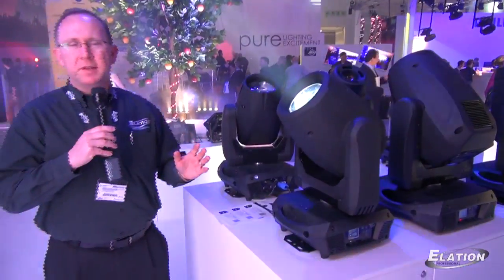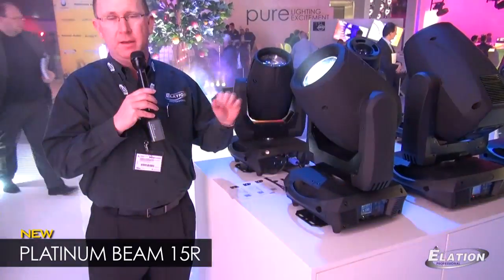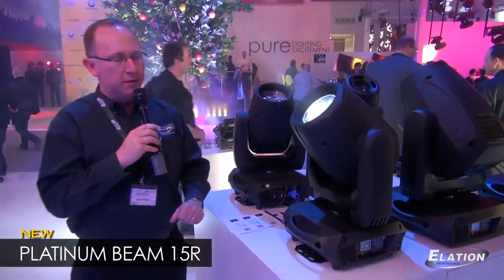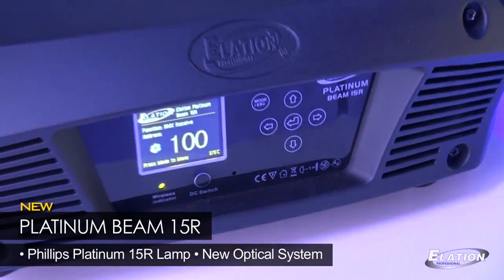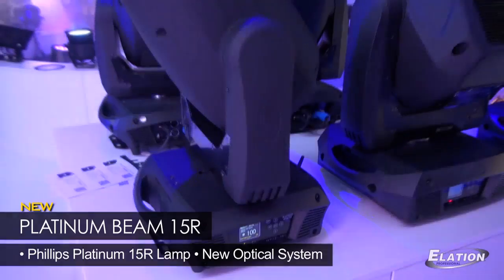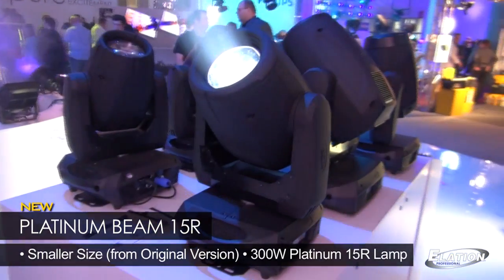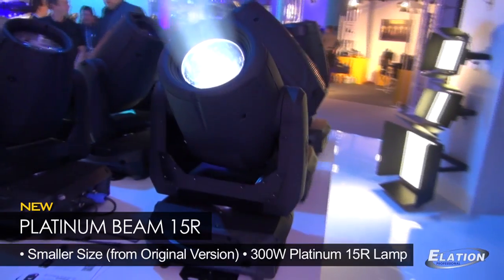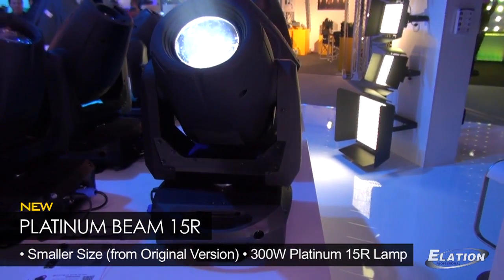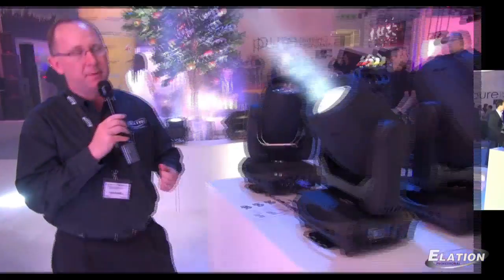We're showing here for the first time in Frankfurt, Prolight, our Platinum Beam 15R. This is the final design, final production model. This is featuring the Platinum 15R lamp from Philips in a beam fixture. We've added a new optical system. We have added more features. We've decreased the size from our original design. So it's not much bigger than our original Platinum Beam 5R, but it still has more features and brighter output with the 300 watt Platinum 15R lamp.